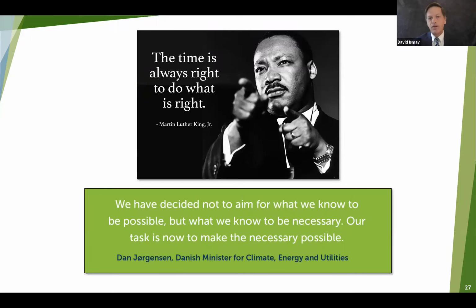So these two quotes are posted by my desk, I think with tape, my desk at EEA in Boston that I haven't seen for a year, because they give me strength and focus and resolve to do this work when I get tired, and sometimes I feel overwhelmed by the challenges we face. But the roadmap gives me hope and helps.